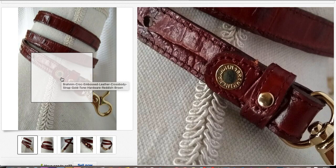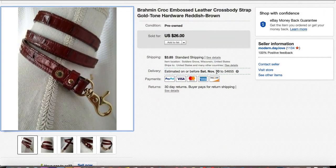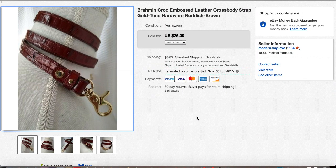Brahmin is a super expensive brand. A lot of their stuff is croc embossed, so I didn't mean to do that. That's kind of what caught my eye. I sold this in 1 day for my full asking price of 26. So 42 cents into 26 bucks, great flip, and somebody can put this strap on their Brahmin bag and is probably going to get a lot of use out of it, so that is awesome.